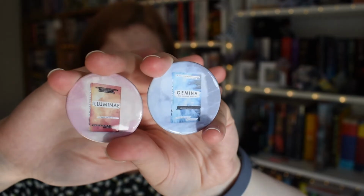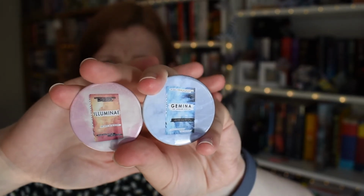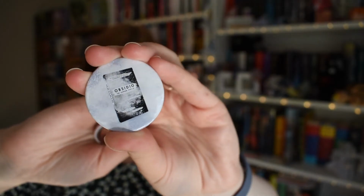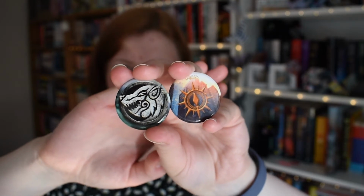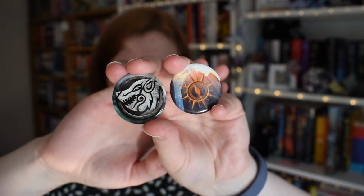I then have badges for Illumine, Jamina, and Obsidio. So the publisher sent me these with a week early review copy of Obsidio. I think these were in the haul I did with Obsidio, but these are really cute, and again I don't want to lose them, so they live in the tin. I then have 2 Rick Riordan buttons. I have the Magnus Chase logo, and then I also have this Trials of Apollo one as well.